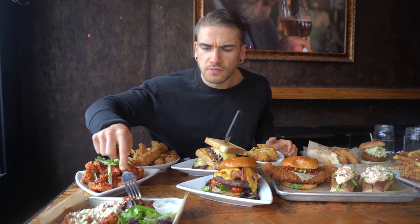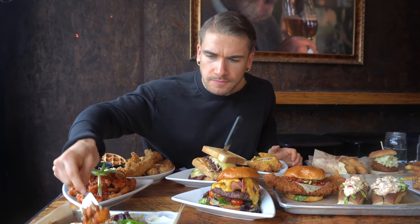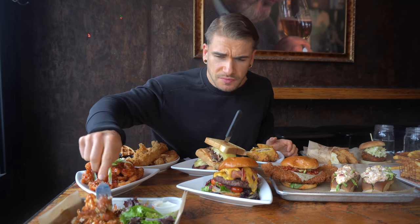Try some of this. Buffalo cauliflower. Ooh. Mm. Oh, that buffalo sauce in there, really rich. Top of the blue cheese. Shout out Buffalo, New York. We know buffalo and blue cheese are the thing. Mm. Oh, man. That bitterness of that blue cheese with the savoriness of cauliflower. Woo-wee.